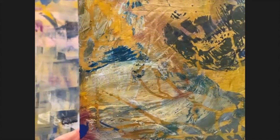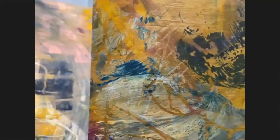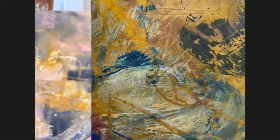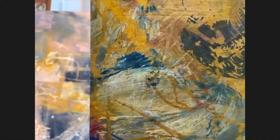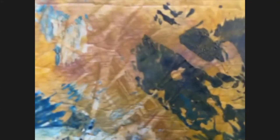And so I also took, again, I did this one process in college that I loved. It was watered down rubber cement that you paint with, and then you paint over it and then you peel up the rubber cement, and then it leaves the areas that the rubber cement was on. So I tried that there.